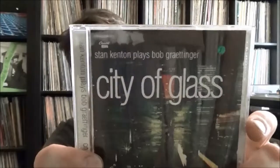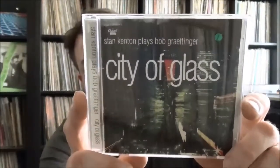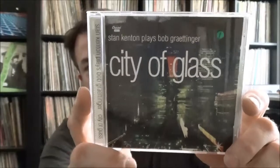Stan Kenton, big band, experimental kind of big band leader. Stan Kenton plays Bob Graettinger's City of Glass. Interesting stuff. I actually have this on vinyl. Somewhere between jazz and classical music, sort of avant-garde classical music.